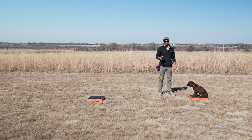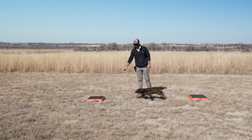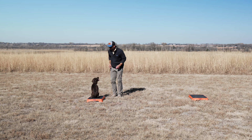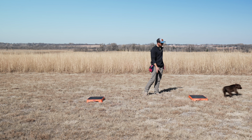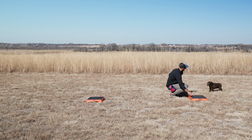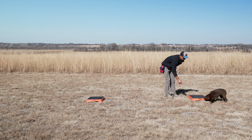Pulling his focus. Hey, hey, hey. He started to get distracted on something else on the ground. Kennel. Come on. Good. You can see he's definitely got an understanding of the easy part. Kennel. No. Kennel. No. Kennel. Here. Kennel. Come on, come on, come on.